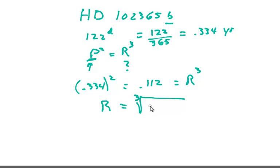The little 3 there tells us it's not the square root, but the cube root of 0.112. And you've got to think about what that means. That means what's the number that if you multiplied it times itself 3 times, you'd come up with 0.112. And the answer to that, if you have a calculator and you work this out, what you'll find is that the answer is 0.48. And the units of that answer have got to be astronomical units. So let's interpret this. What have we learned about this thing?